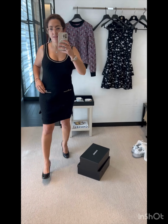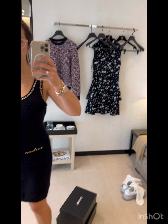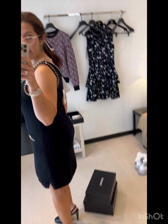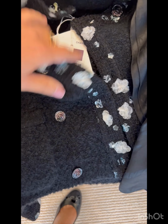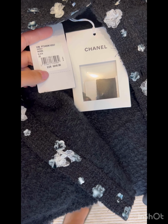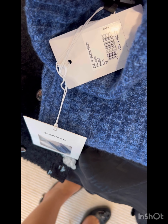So guys, this is the dress that you see, I think you can see it here and over here. She's gonna bring the 36, this is the 38. I tried those on. I can try it on again, I forgot to take a video. The pants, they were so loose. This is nice, but it's a bit too expensive for the cardigan that I don't know how often I'm gonna wear. This was nice. How much is this? 2,000 euros. I don't know.